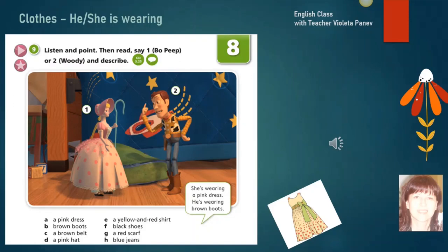Can you have a look at them? And what is he wearing and what is she wearing? Can you see? He's wearing brown boots, blue jeans, brown belt, and yellow and red t-shirt, red scarf, not to forget around his neck.